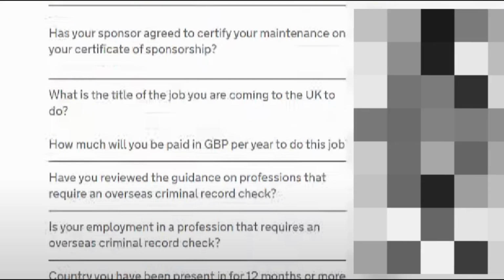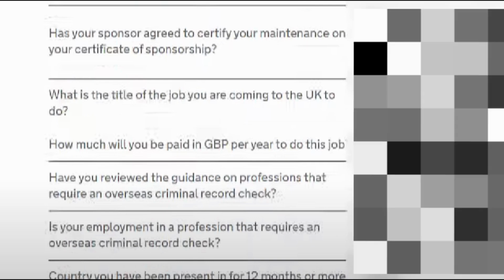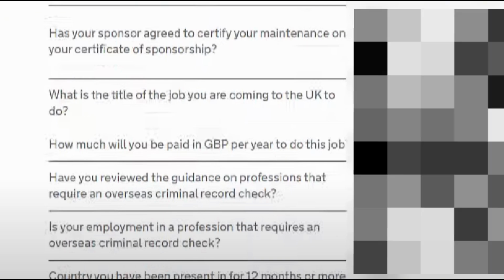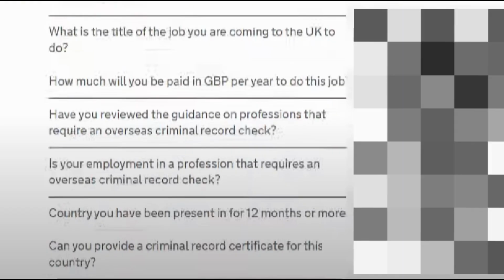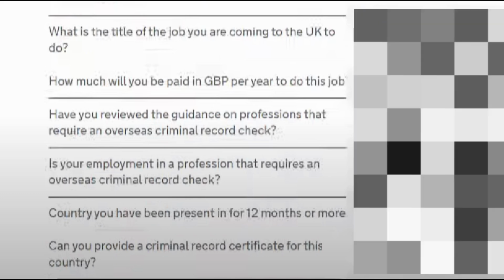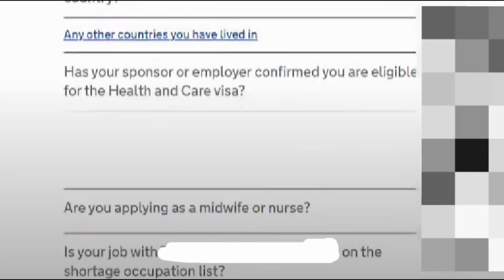Have you reviewed the guidance on professions that require an overseas criminal record check? You say yes. Is your employment in a profession that requires an overseas criminal record check? That's yes for most professions under the health and care visa route. Next, provide the country you have been present in for the last 12 months or more. Can you provide a criminal record certificate for that country?